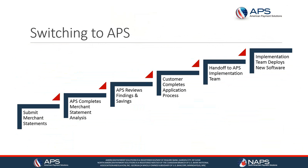And again, if you are taking a lot of government or corporate cards, level 3 is huge in that, as is American Express and the OptBlue. So what would be the process in switching over to American Express?